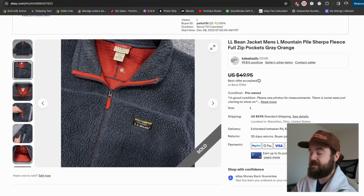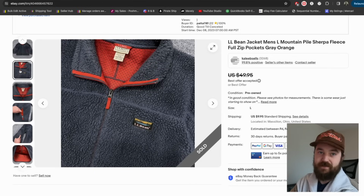Just kind of a basic item, but because of those keywords and the model name, I was able to sell it for a little bit more.